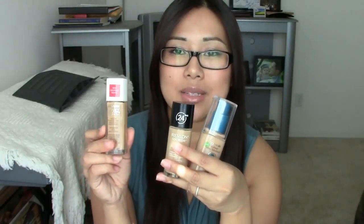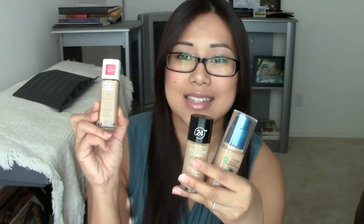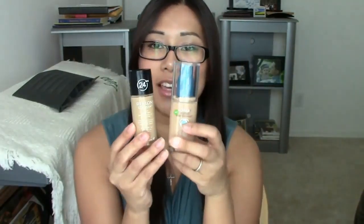However, as far as all of these foundations, they're all really good foundations. If you're looking for something in particular, definitely check out one of these three. If you're looking for dewy, light to medium coverage, this is it. This is very long wearing. If you are looking for mattifying, either of these will be fine. If you need more oil control, definitely go with this guy. If you want more long wearing and not so much oil control, then definitely go with the Revlon Color Stay.